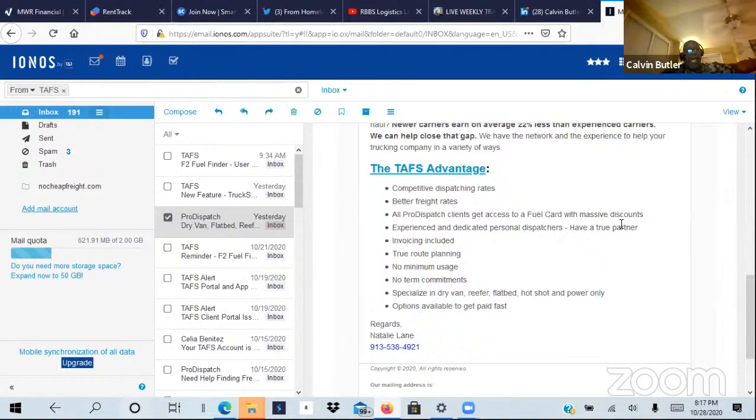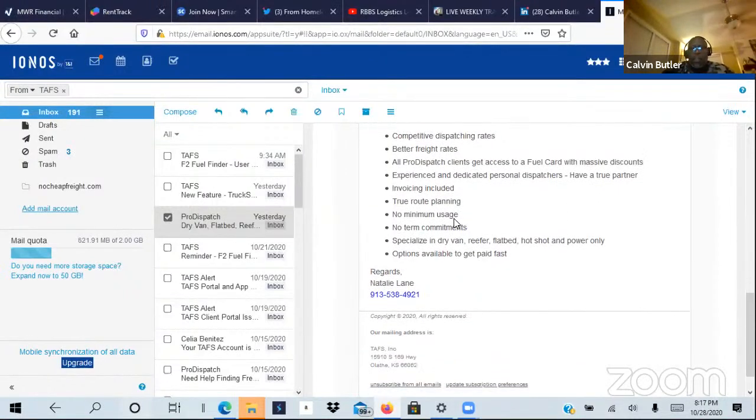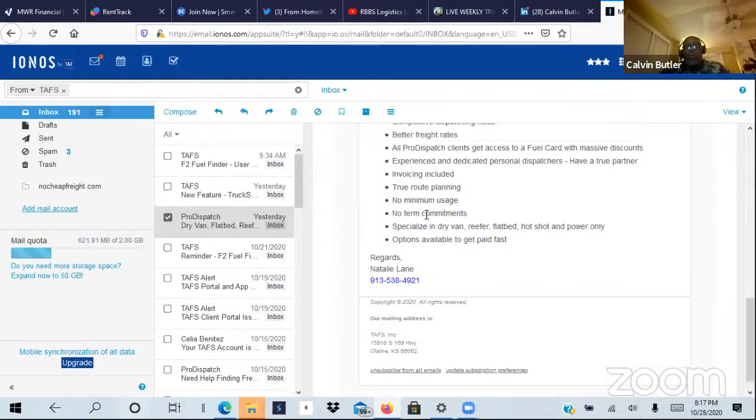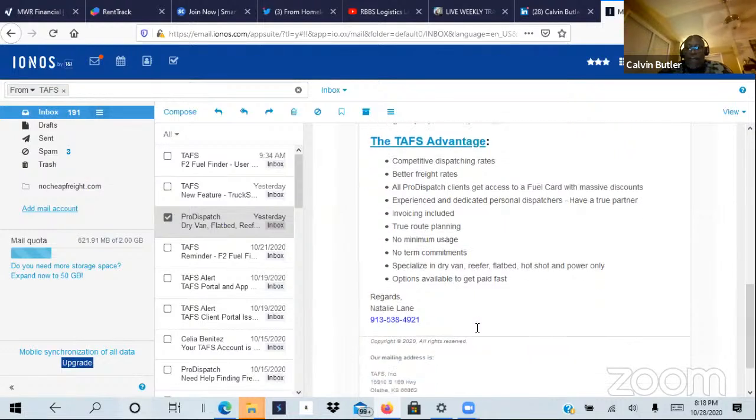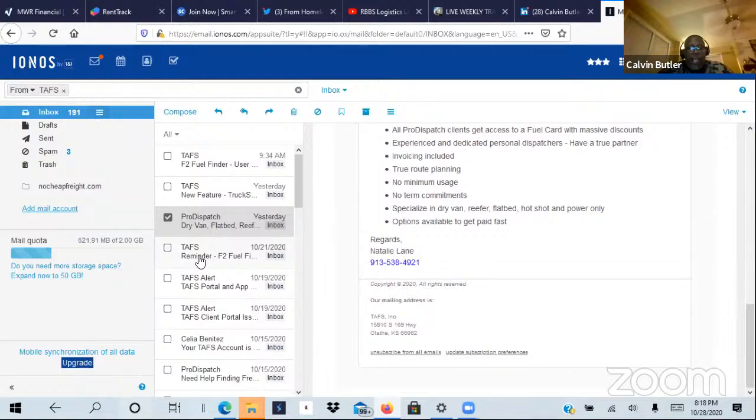I've got the fuel cards. I've got the actual fuel card here. So whenever we get a carrier, matter of fact, I've got to send this out to somebody who was doing the flat fee dispatcher, and I need to send them their fuel card. So I've got the fuel cards and the PIN numbers here that came in the mail, so we can start dispensing those out too. Experienced and dedicated personal dispatchers have a true partner, invoicing included, true route planning, no minimum usage, no term commitments, specialized in dry van, reefer, flatbed, hot shot, and power only. Options available to get paid fast. All right, so let's start using that.